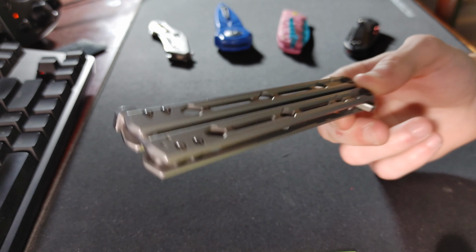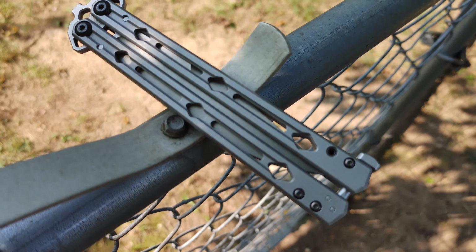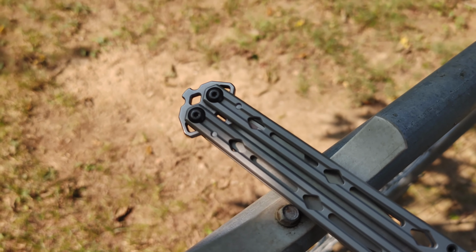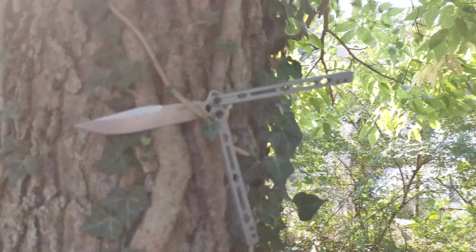Alright guys, next up, we have got the Kershaw Lucha butterfly knife. Now, I have been into butterfly knife tricks for a couple years now, seriously. I'm not very good yet, I'm decent. But the Kershaw Lucha, I would say, is the first real balisong or butterfly knife that I've bought.